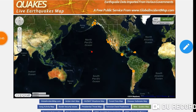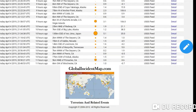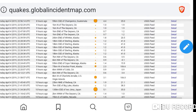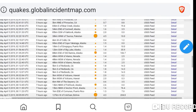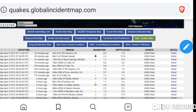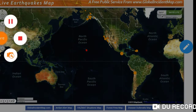Here's a quick earthquake rundown at quakes.globalincidentmap.com. We're going to look at the last 11 hours. We see a 5.1 in Japan. There's a 4.4 at Guatemala. 4.3 at Bolivia at depth. 4.5 at Pakistan. There's your last 11 hours of quakes 4+ magnitude.